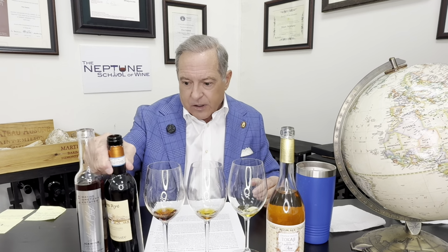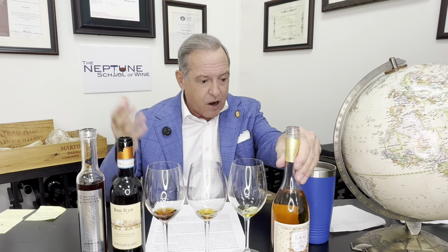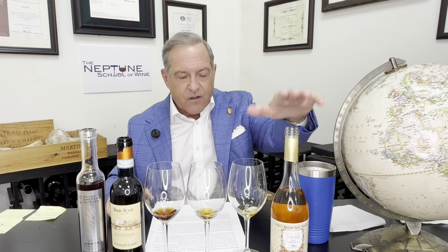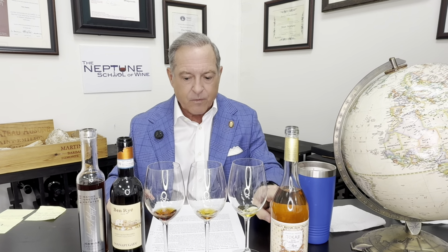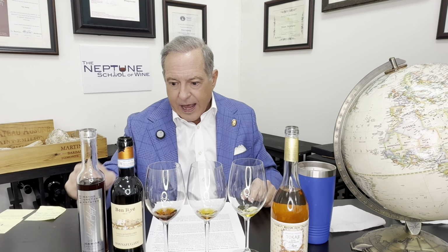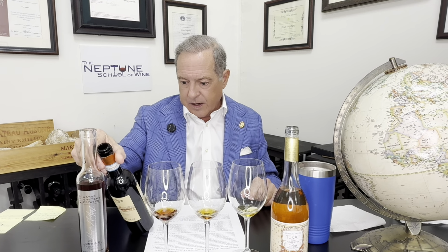This is only, what's the alcohol on this one? It's not that high. It's 14.5% alcohol by volume. And this one's probably 12.5. Probably right around 12.5. No, 10%. This is $54.95 for a 500 ml. This is $49.99 for a half bottle. Or is this a 500 ml? Is this a half bottle or a 500? I can't tell. This looks like a half bottle to me. And this is about $64 for a 200 ml.